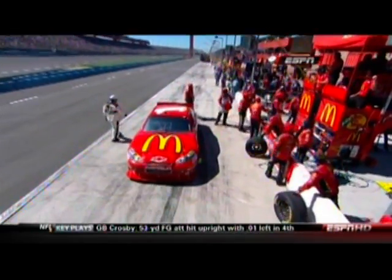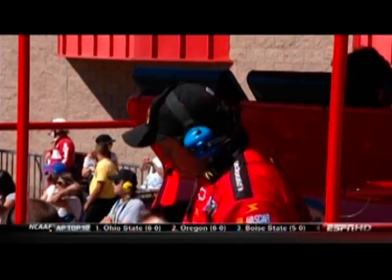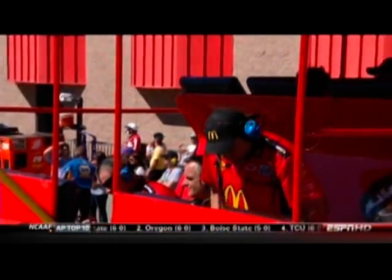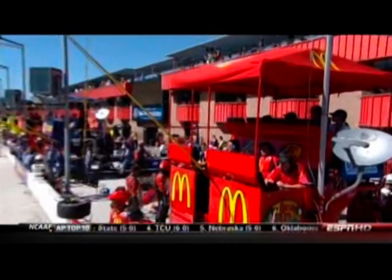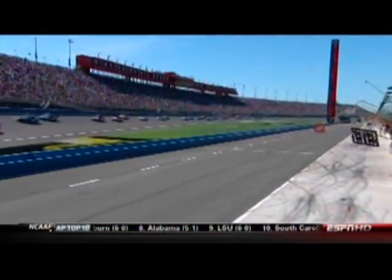And as we said, Jamie McMurray back in 25th position. Well, everybody down there is so competitive, right? It's just 12 sub 13-second stops that last round by quite a few teams. Maybe the top 7 or 8 cars.